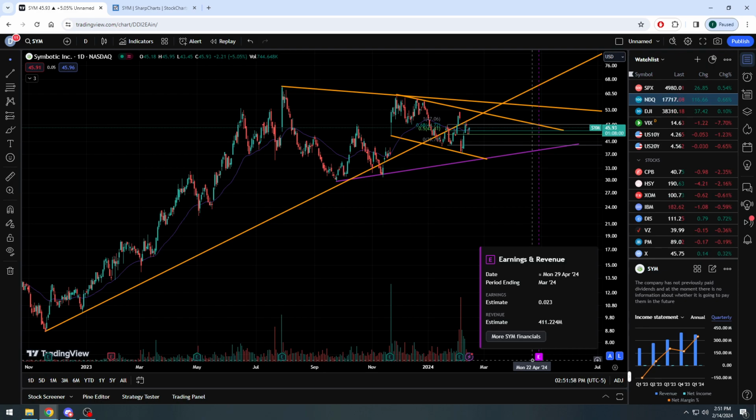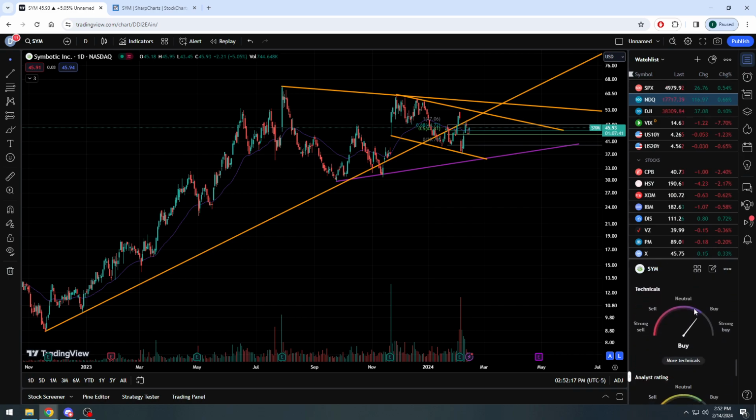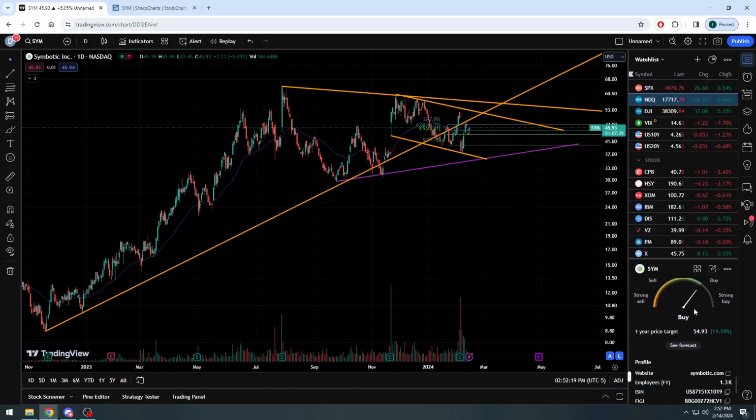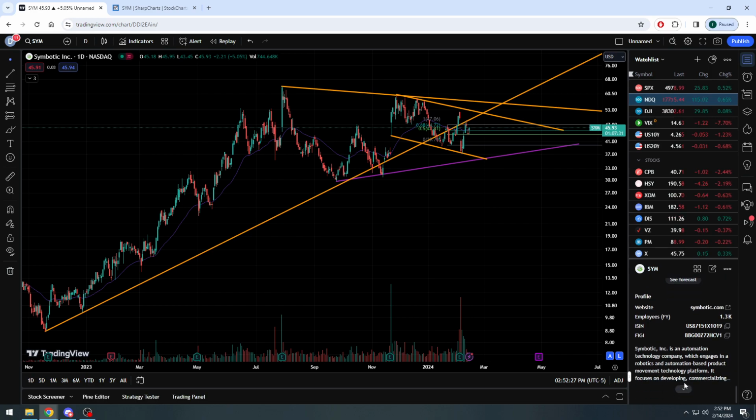But then what happened? Not only did the company beat that earnings, but they achieved net income positivity, and they did it ahead of schedule. So that's why we saw that pop in Palantir, and I think something very similar can happen here with Symbotic, SYM. A lot of these numbers are looking really good. It's the growth, man. When you see a company consistently growing, like I always say, follow the money. You can see it's an automation technology company that engages in robotics.